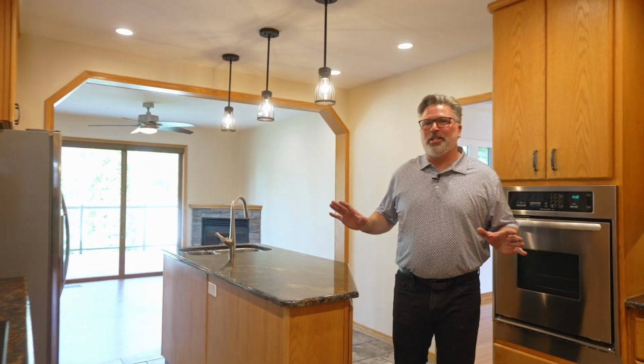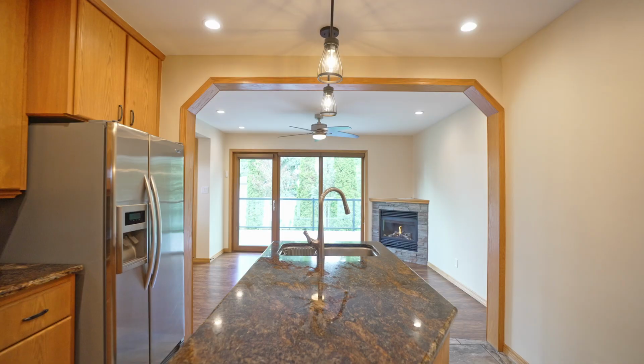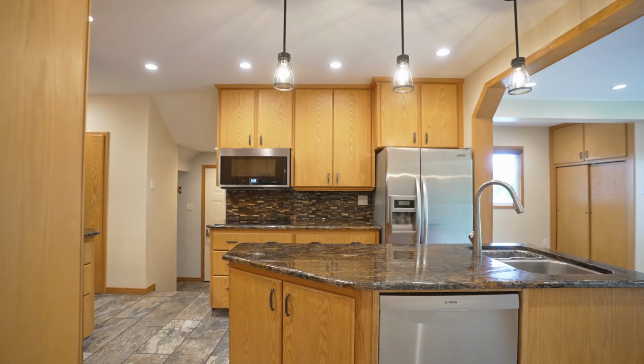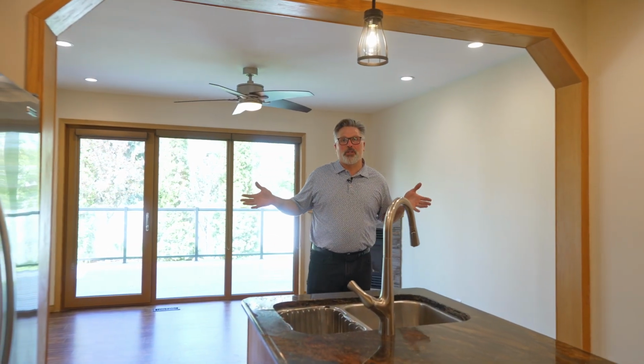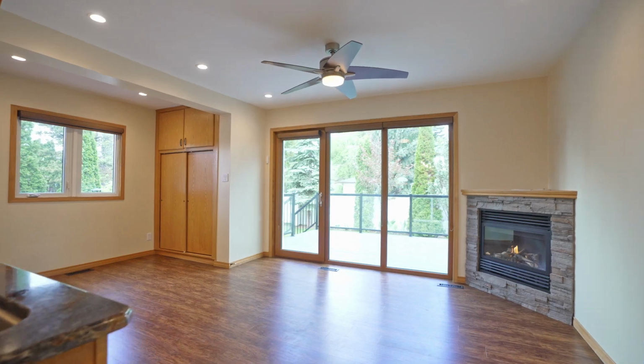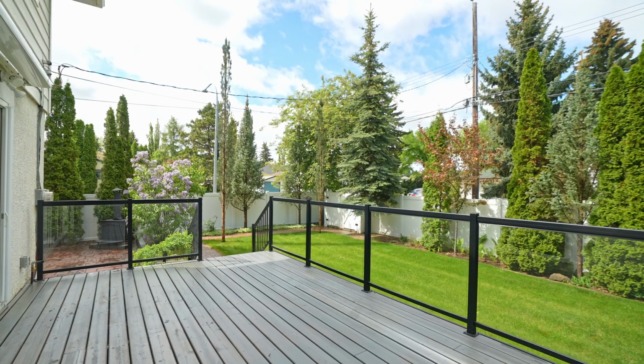Stepping inside this spacious kitchen, you're gonna notice custom oak cabinetry with full height cabinets, granite countertops, stainless steel appliances, ceramic tile backsplash, and tons of light, which is great for food prep. Just off the kitchen, we have this cozy eating area, which includes a gas fireplace, the perfect spot to enjoy a family meal. And if your family wants to dine al fresco, you can hop out this beautiful patio to your covered deck.